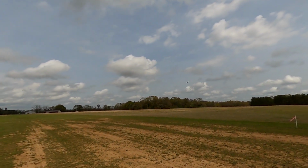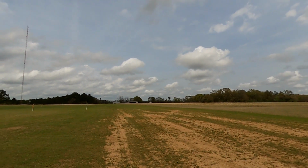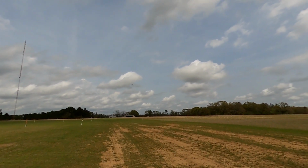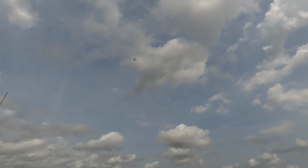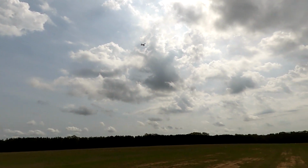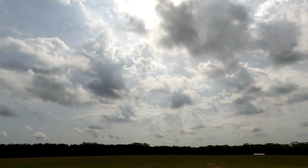I was coming down there, because the winds are stronger down there. I was coming down right about there. One thing different about today coming down there is I kept the throttle on, versus when I crashed. Let's go up into the sun, up into the clouds.